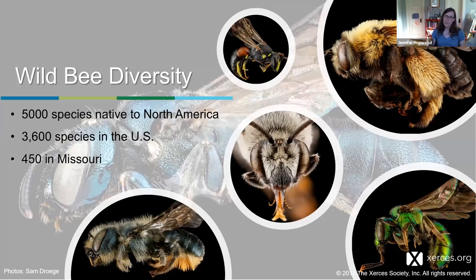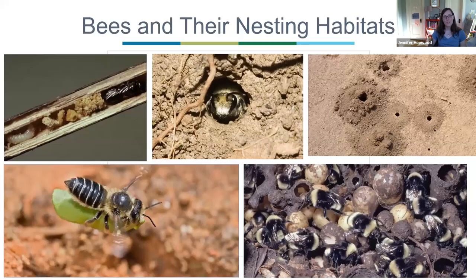And there's quite a huge diversity of bees native to North America, at least 5,000 species. There's 3,600 in the US, or probably many more that we haven't described yet, including 450 in Missouri, and perhaps some new to science still to discover. And when we talk about bees, we can think about grouping them in many different ways. But one way in which I think about bees is based on their nesting biology. It helps to talk about what they need in order to nest and to talk about how to support them.